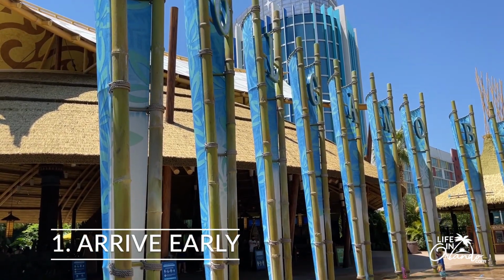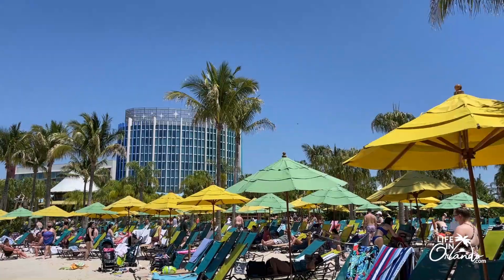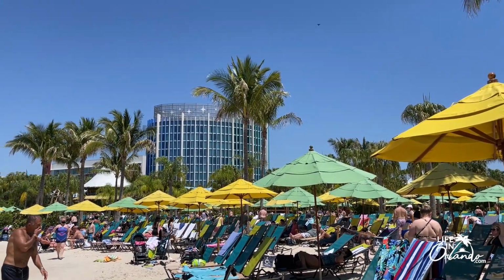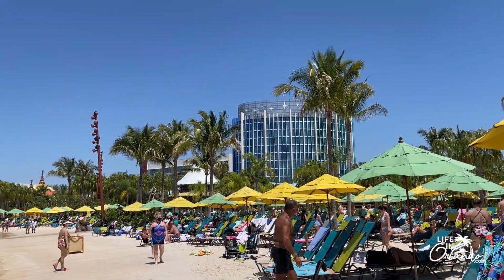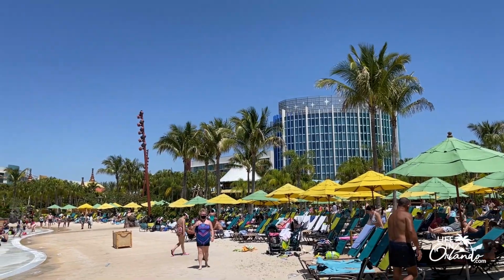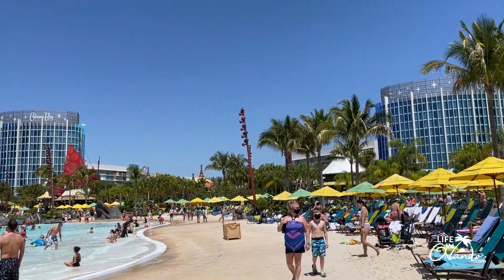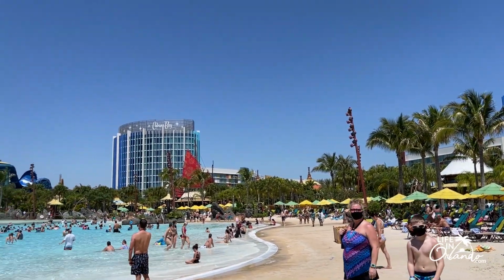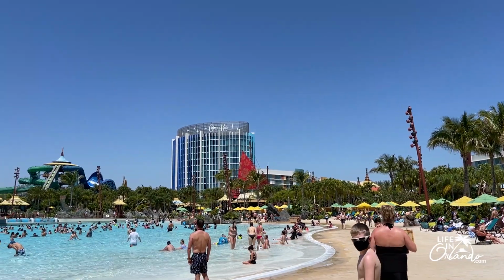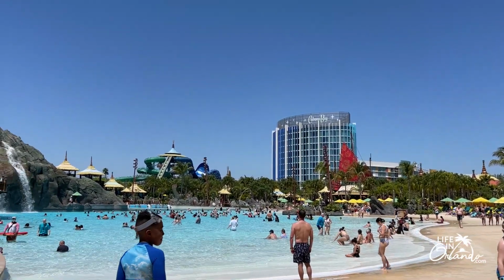Number one, and what I consider the most important, is to arrive early. This is especially important right now, but it is important at any time. Volcano Bay can reach capacity throughout the years, especially during holiday weeks, during the summer, or on the weekends. Arrive early to make sure, one, you get into the park, and then two, to make sure that you can snag a chair. At the Universal Resorts, they do offer early access to Volcano Bay. This is a great perk, and if you are staying at a resort, I definitely recommend taking advantage of this.